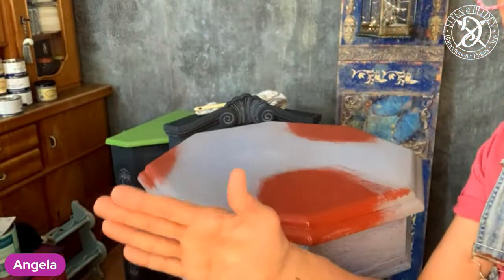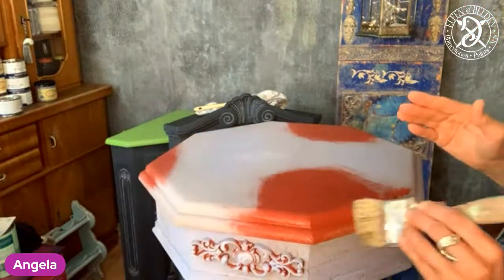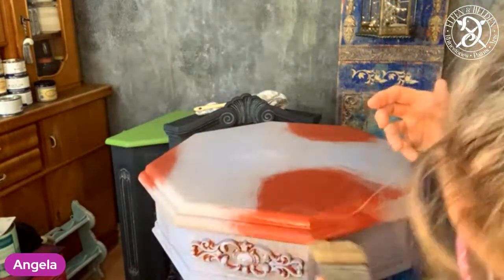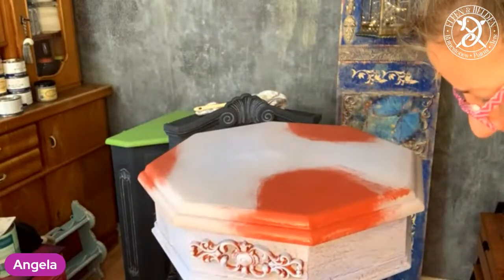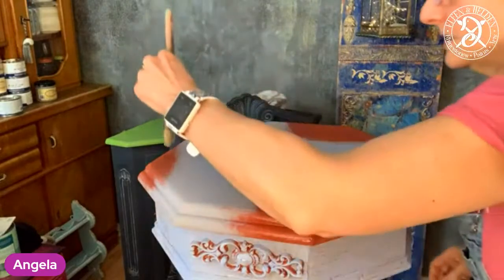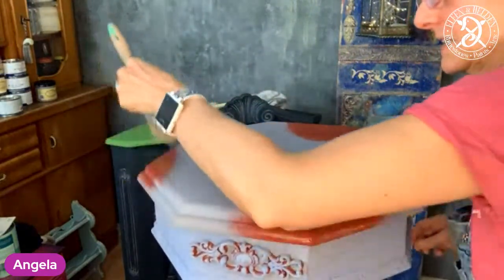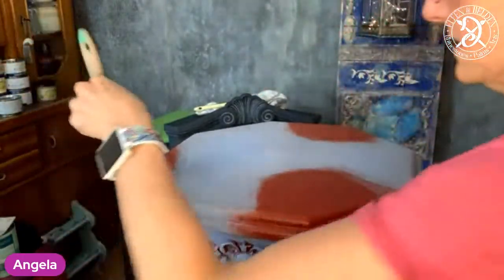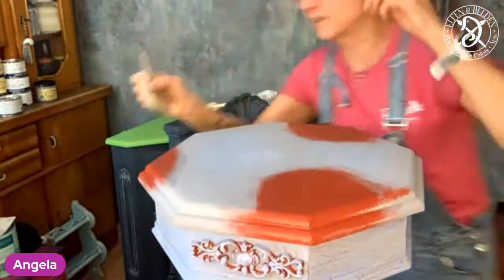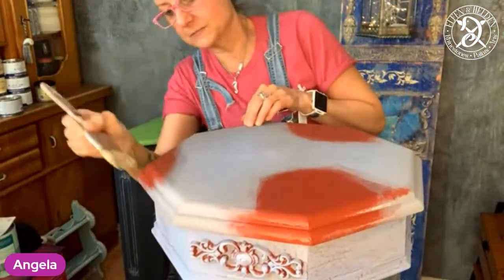But if you can't lay it down, just watch it and keep your brush next to it when you have runs, so that you can basically clean up those runs. Otherwise, they will enhance the crackled effect, or the rustic effect, so to say. But if you don't want runs, just watch it when you have it on a horizontal.